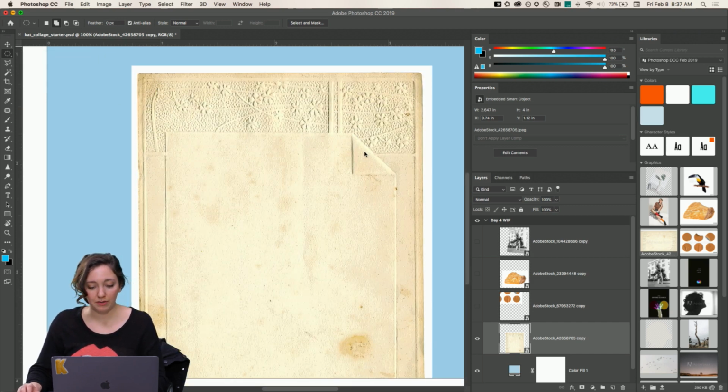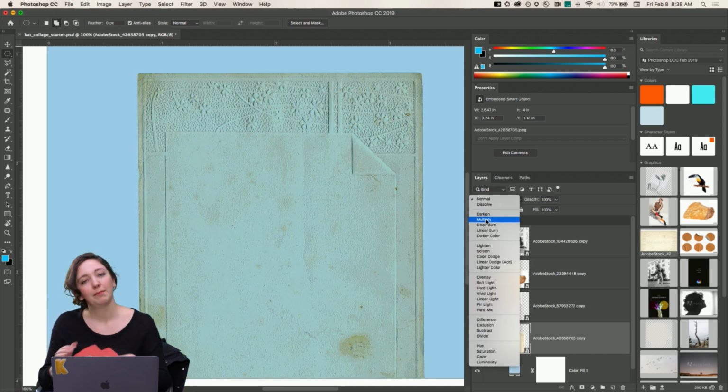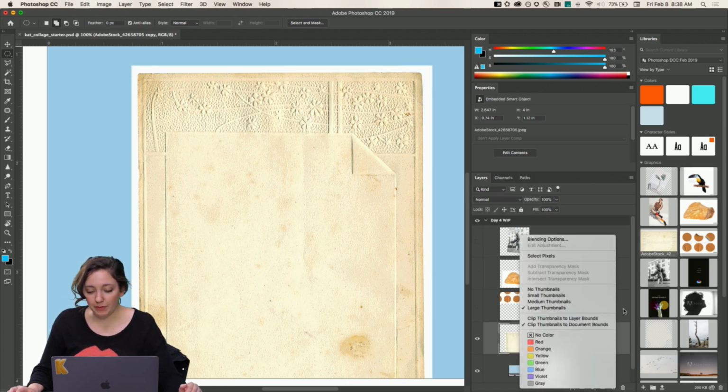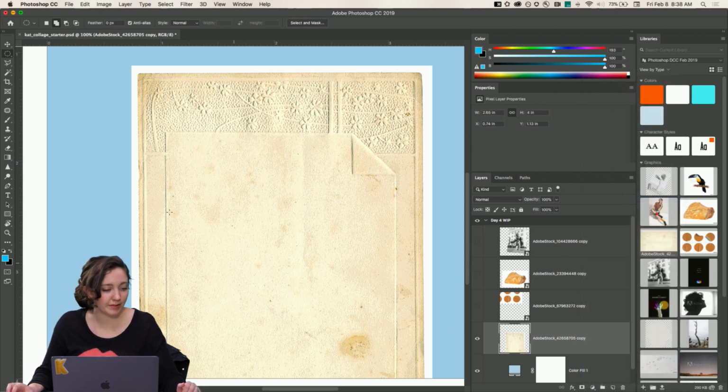All right, so we are zoomed in and you'll notice that there is this white border around here. So we wanna get rid of it. We've learned in previous days that we can use blend modes to kind of get rid of white in certain ways. Like we could use multiply, but then it makes the entire layer kind of transparent and we don't want that. So let's just use one of the most simple, I'm gonna rasterize this layer really quick, simple selection tools, which would be the magic wand tool.